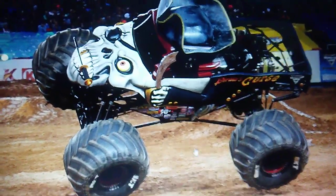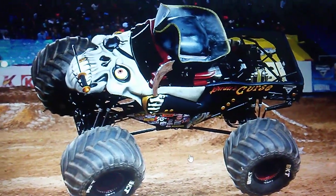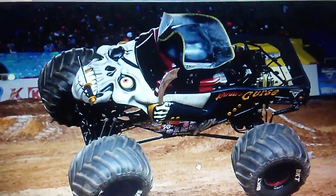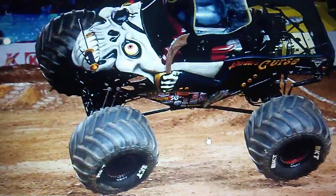Number 4 is Pirate's Curse, and it's just the face just gets to me a lot. And it's not just that, but the swords look tacky, and really the hats, it's okay, but not the biggest thing in the world.